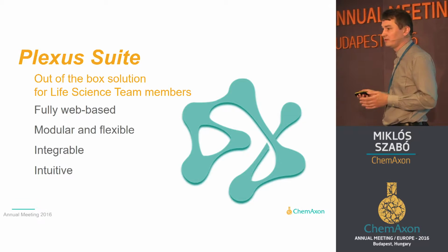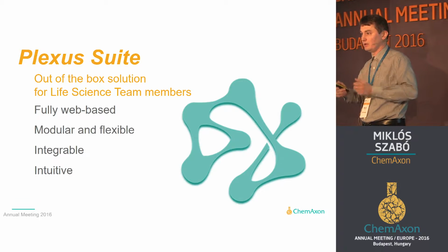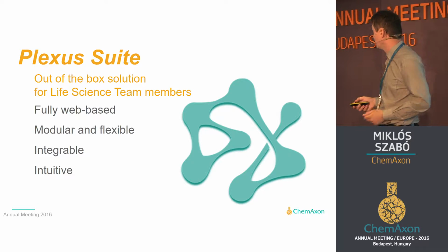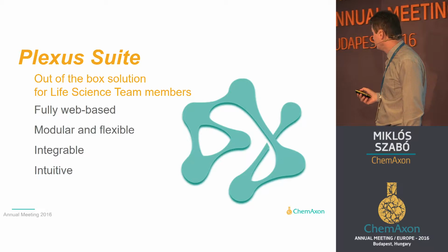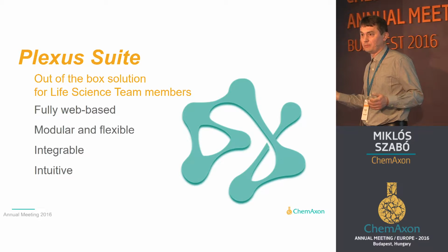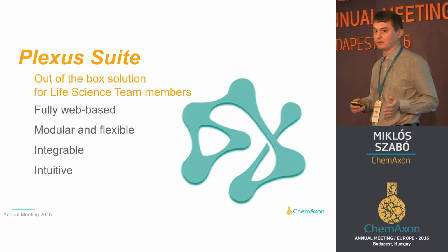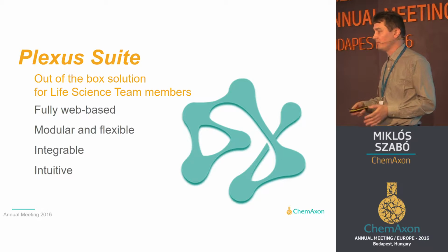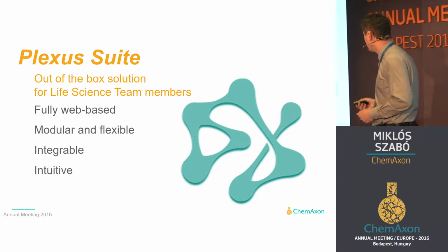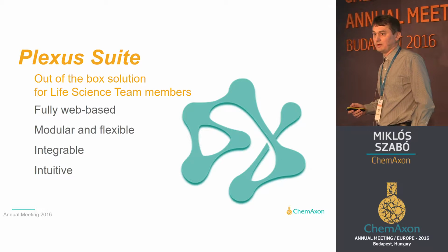It also means that you may be able to apply a partial solution. You don't necessarily need to apply all the parts of Plexus Suite. You can just grab some of them and use them according to your needs. It's also integrable, as I mentioned. It's not only integrable with companies, but we also have several partners. You will hear presentations from them this morning. And we also want to make it as intuitive as possible.